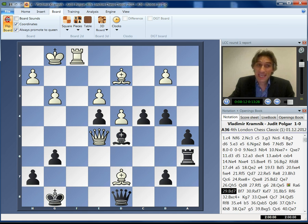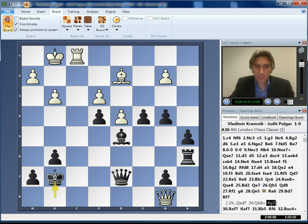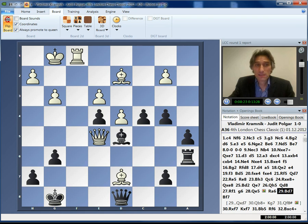The point is that if queen takes bishop, then there's the beautiful geometric mate, and with the help of the rook on f1, that is checkmate. So basically this breaks black's blockade. So Polgar had to retreat the bishop, but now it's gone completely.